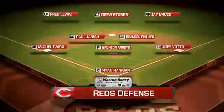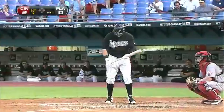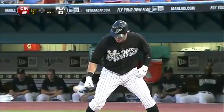Yeah, the Reds defensively. Check in on Cincinnati. Warren Henry brings you the defense with Lewis, Stubbs, and Bruce. Pretty good speed in the outfield. Miguel Cairo starting at third. Janish and Phillips up the middle. Joey Votto at first. Ryan Hanigan, we didn't see him in the first game. He's behind the plate, and all of that is brought to you by Warren Henry.